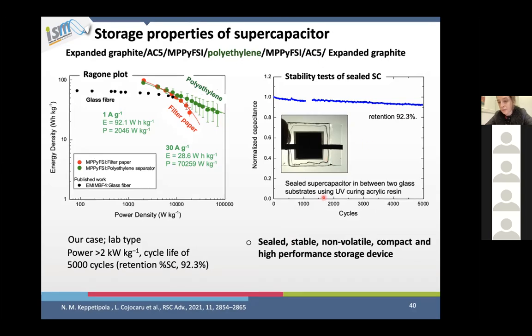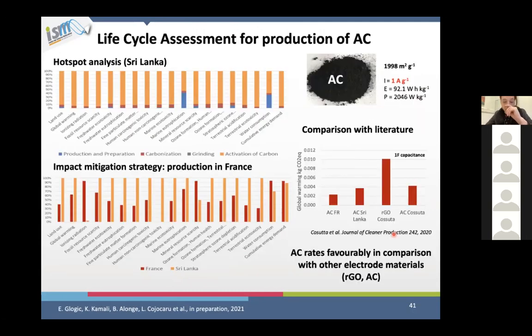You can see here the retention efficiency of the supercapacitor is 92.3% after 5,000 cycles. So they are already optimized and ready to be integrated with the perovskite. But of course, we also care about the environmental impact of the production of activated carbon.